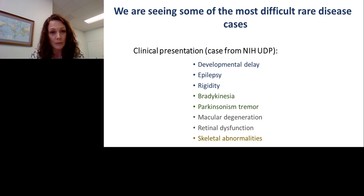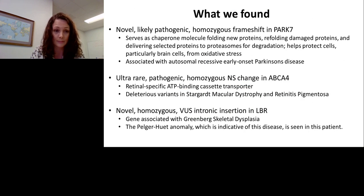So I wanted to give some examples of the patients that we've seen through the UDN. It's important to say that these are perhaps the most difficult cases that have currently been put together as a cohort. As I mentioned, often they've already had extensive testing and they've already been seen by excellent geneticists and diagnosticians. So this is an example, a case from the NIH clinical site, their UDP. The patient had developmental delay, epilepsy, rigidity, bradykinesia, a Parkinsonian tremor, macular degeneration, retinal dysfunction, and skeletal abnormalities.